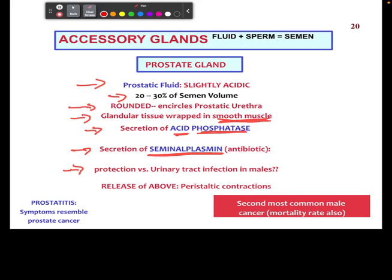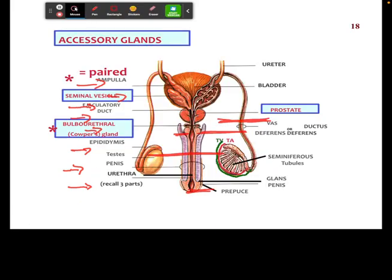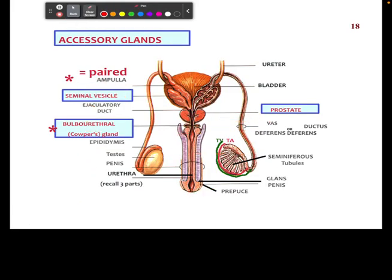So again, talking about earlier in the videos, females are more prone to urinary tract infections, and this is one of the reasons why we believe that males are less prone to it. And again, same thing as in the last part of this video, the seminal vesicles, the fluid is released through peristalsis. If we take a look here, we can see where the prostate gland is, how it surrounds the urethra.